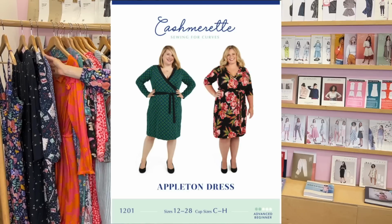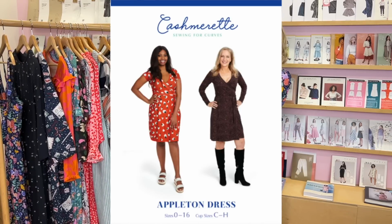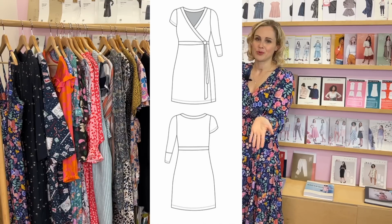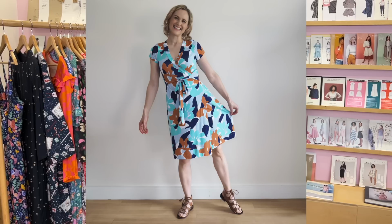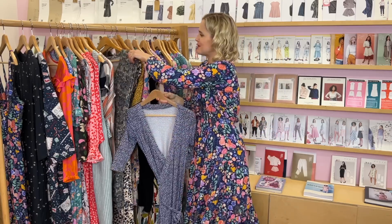The other jersey one I've got is a nice classic wrap dress. This is the Cashmerette Appleton, and we did this as a kit as well in a few different versions. Pretty simple, straight up, fairly fitted wrap dress that's just really super comfortable, and just a lovely nice basic to have. I think this is quite smart as well. So yeah, I really like this one. And another comfy option in the jersey department.